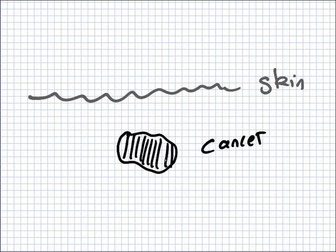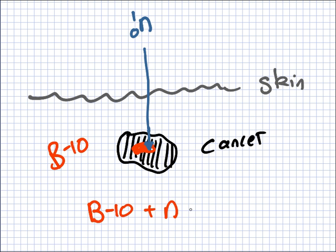There are many ways to treat it, but this one is interesting. What they do is they inject some boron-10 into the cancer. So this boron-10 is inside of the cancer here. Then they fire some neutrons straight down. And they don't really do any damage until they hit boron-10. So what will happen is you'll get boron-10 plus a neutron. This, I think, becomes boron-11.